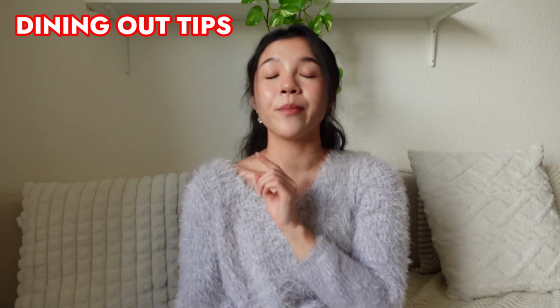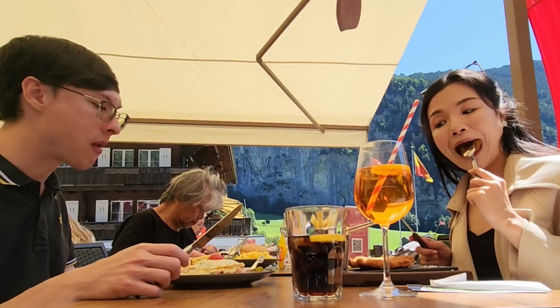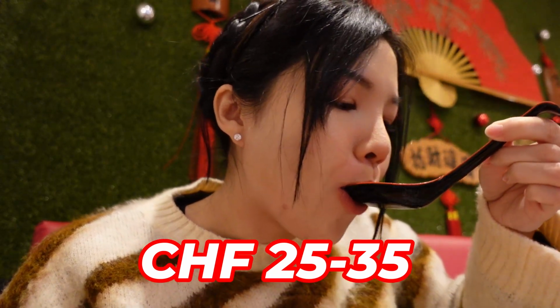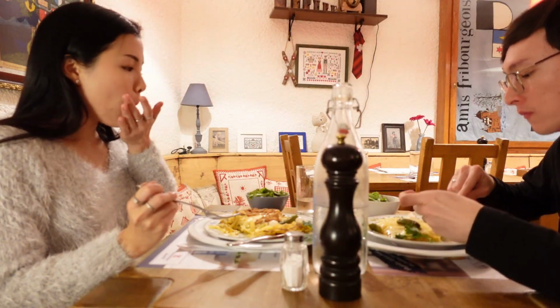Personally, I rarely dine out, but when I do, here are some really good tips to help reduce your costs. Number 1, eat out at lunch times. Lunch menus are usually cheaper than dinner menus. You can expect to pay 25 to 35 francs for lunch and 40 to 50 francs for dinner per pax.